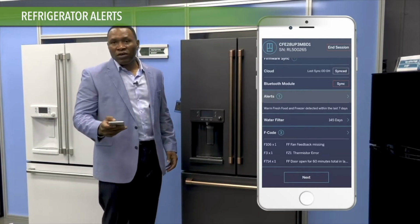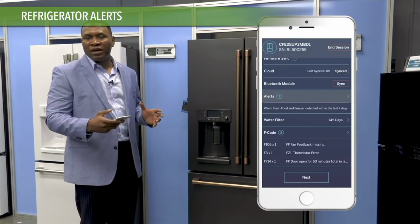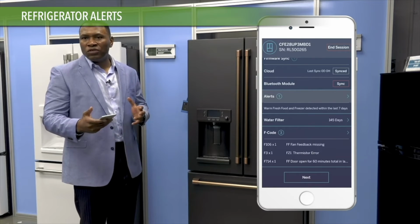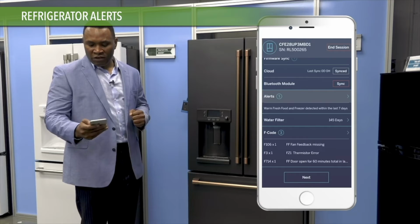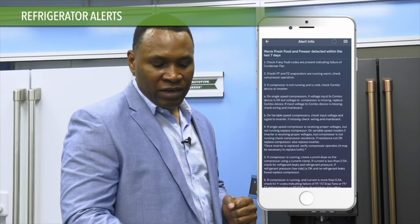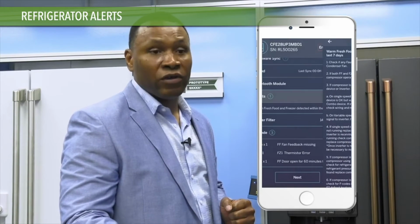So alerts are essentially the app probing the appliance for certain issues with the operation of the appliance, and it extracts information and communicates those issues to the technician. And it also gives the technician information about how to resolve those problems. So if I click on here, you can see I have an alert that says warm fresh food and freezer detected within the last 7 days. It has obviously information about ways in which that issue can be resolved.